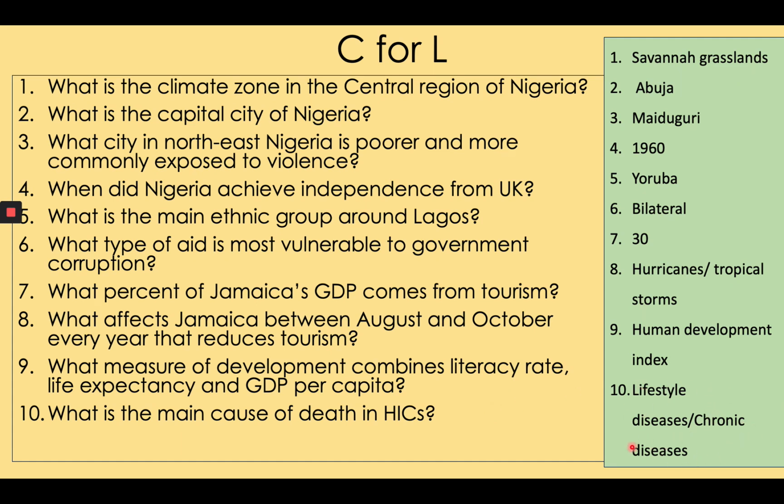Non-communicable, non-infectious diseases. Please give yourselves a mark out of 10. If you got above 8, fantastic. If you got below, please write the questions you got wrong and write the answers and test yourselves on them repeatedly until you remember them.